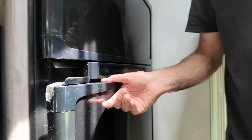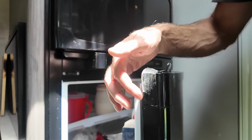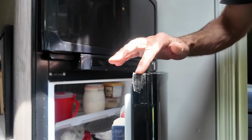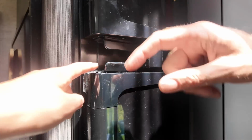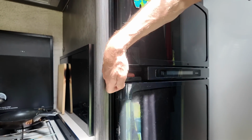I just have to undo it and put a new spring in there. This is my fix. Haitian came up with a little fix with some tape over it, which most of the time holds as well. Or we could just push a cloth in here while we drive to keep this down so that the door can't open.